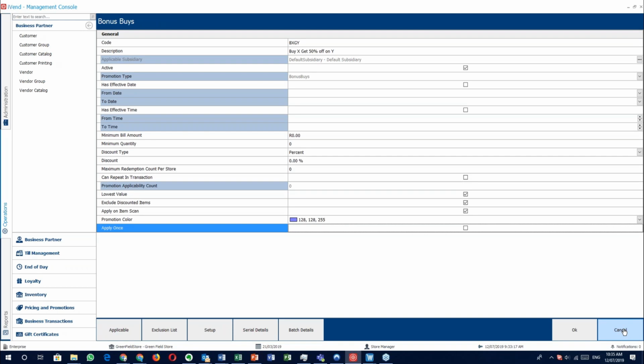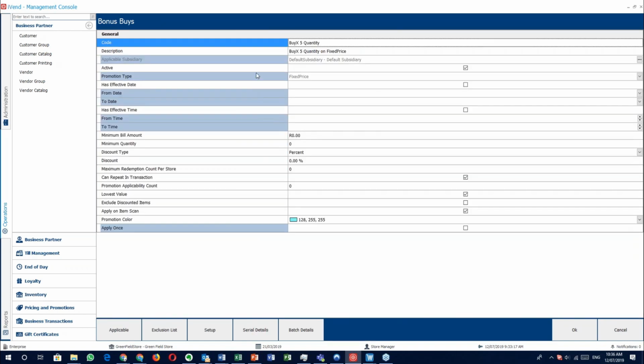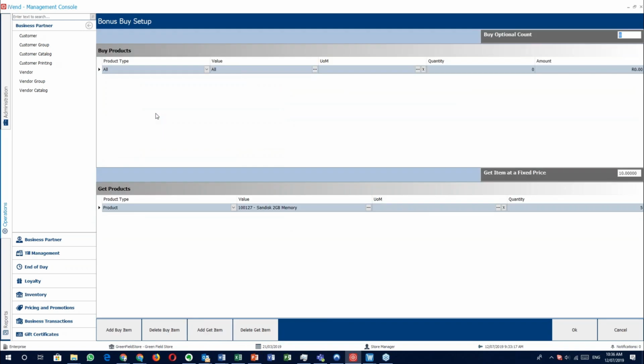So once again, the competitor does actually have to be recognized. There is some way that the system needs to recognize it, so the competitor would have to go scan in a card or something like that. But still, that's bonus buys. Like I said, I would show you the fixed price one, which is over here. Now the fixed price option is slightly different in its setup.